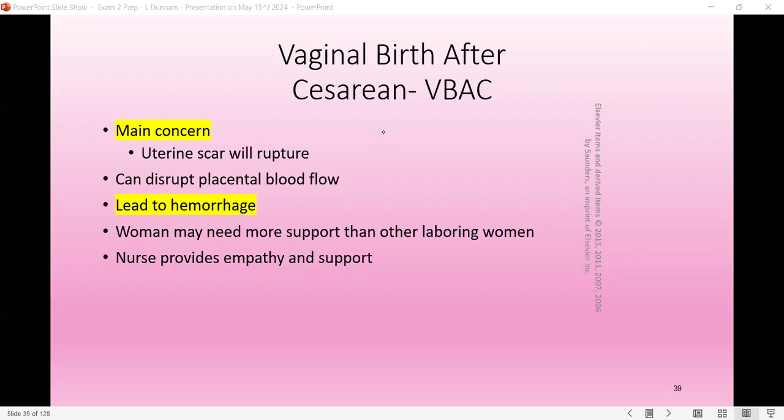Because there's always a concern with VBAC, okay? We're always going to have to monitor the baby and her, and make sure those contractions don't get hyperstimulated, because whenever you have an organ that's been cut on, even though it's a low transverse cut, it does have a weakness. So that uterine scar could rupture. This is one group that you cannot give Pitocin as an induction of labor or an augmentation of labor. Okay, you cannot give her Pitocin.